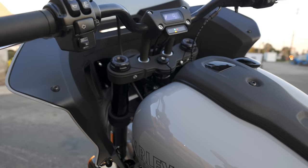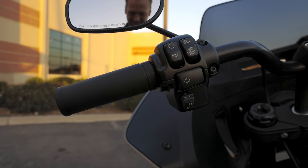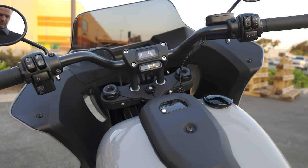The controls are basically the same thing that we've seen over the past more than a decade. Very simple metal control switch housings, big buttons, very tactile feel. You do have electronic cruise control as a standard feature on the Lowrider ST, and you also have traction control, which was introduced last year in the 23 model year.